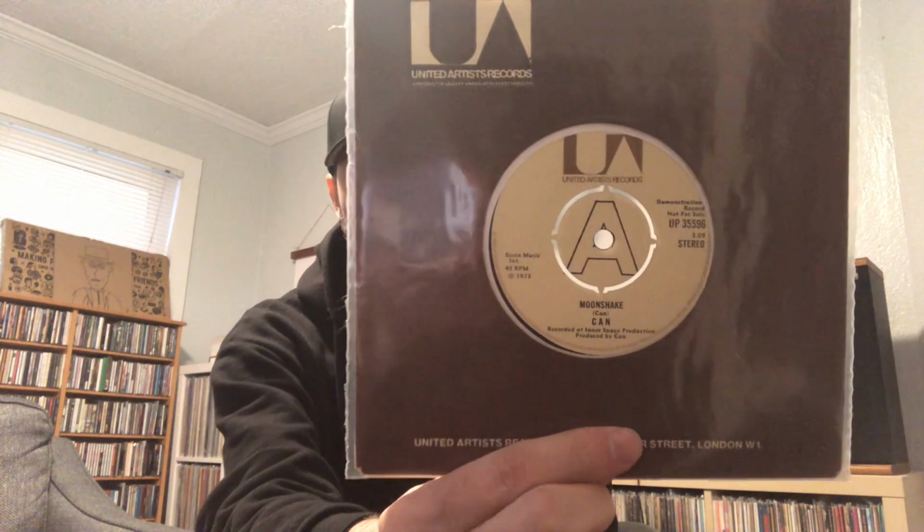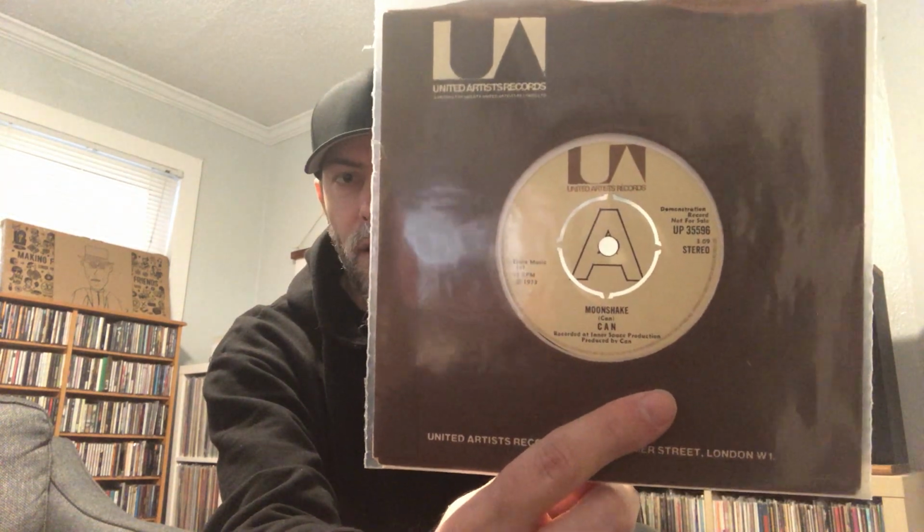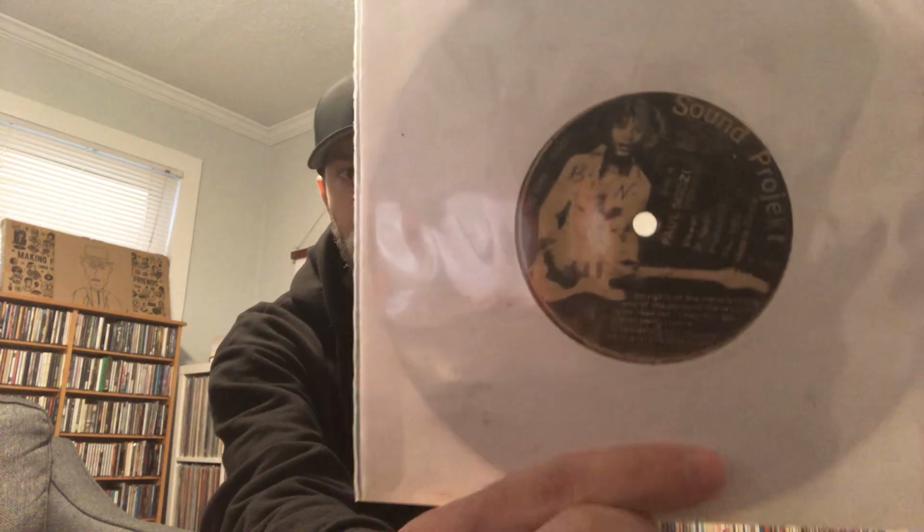Can, Moonshake, and Future Days. An original promo, UK promo on United Artists. Great krautrock. I got these from a seller on eBay in the UK for a few bucks. I don't know why they're so cheap. Well, they're not in the best of shape, but Paul Ngozi on the Sound Project label, there's a couple of these.